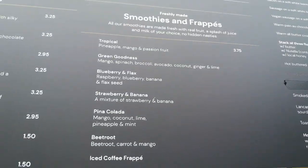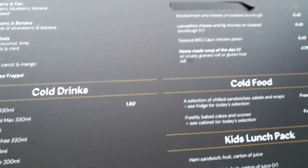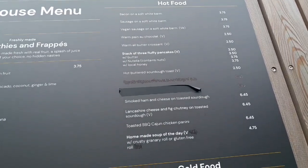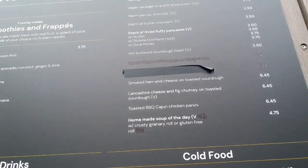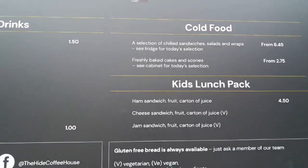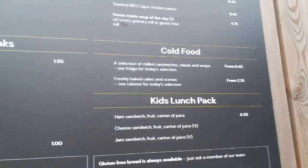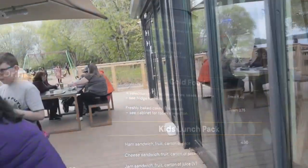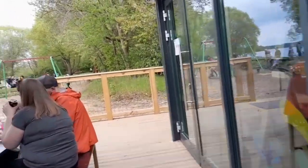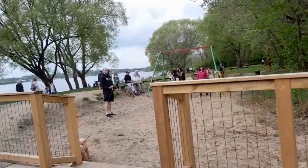Yeah, there's a lot of cold drinks, of course. Hot food, lots of fun: barbecue chicken, Cajun chicken on toast. There's a good menu. Yeah, it's a nice light menu, isn't it? There's the cafe. That's the interior. I'll have a look in there sometime. There's no entry, of course.